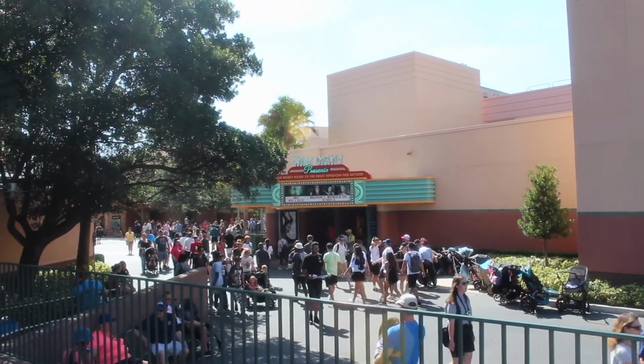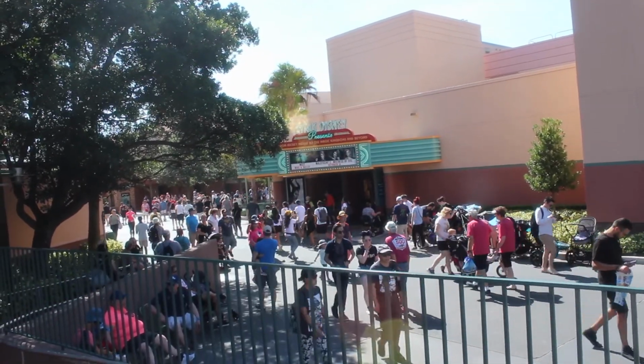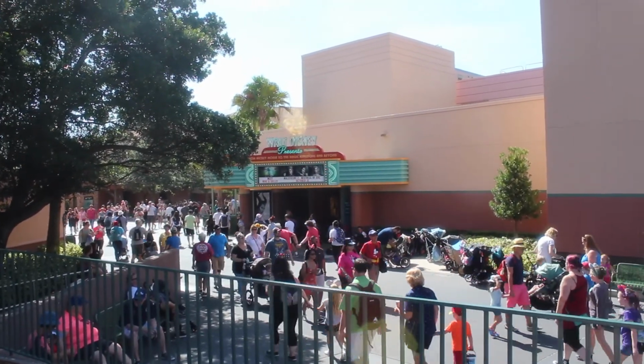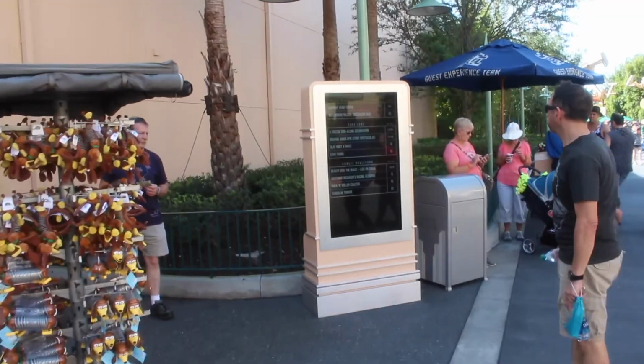So even though Maleficent premiered a couple days ago, they still haven't done anything with this. They're still showing the preview, which probably means it's going to be there just for a little bit. Frozen 2 will be coming in, I believe, the first week of November. So at that point, they will probably change up what's in Walt Disney Presents. Until that time though, you guys can still go check out the Maleficent costumes that we saw last week.